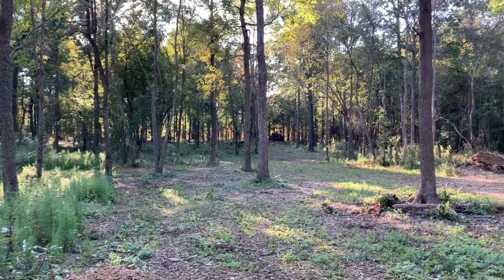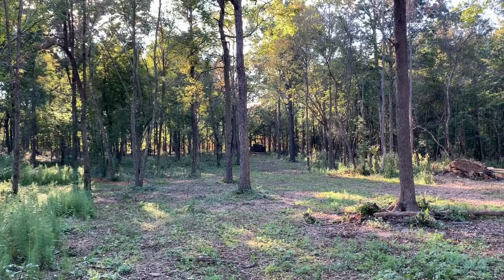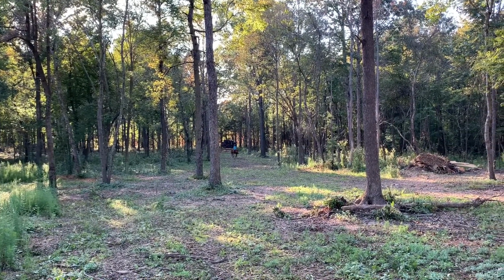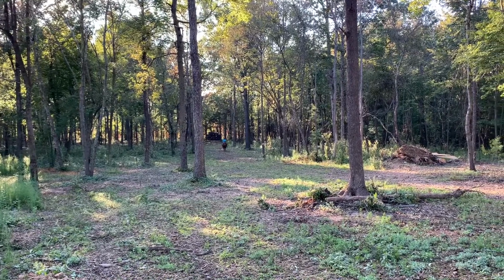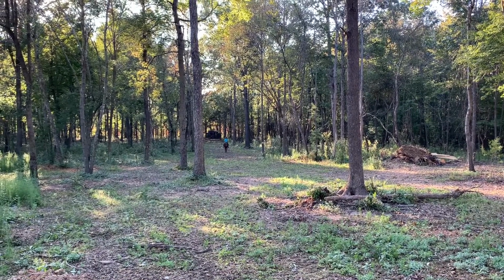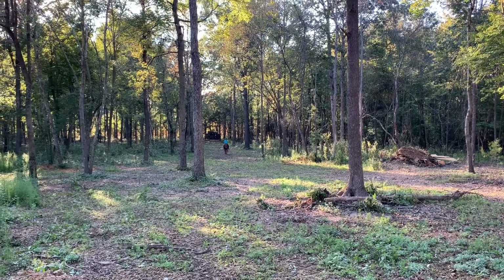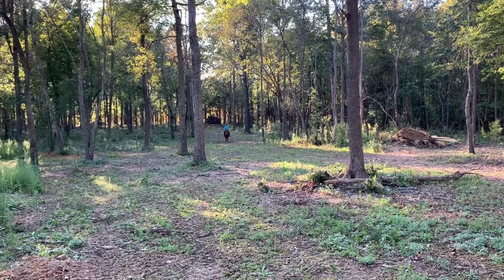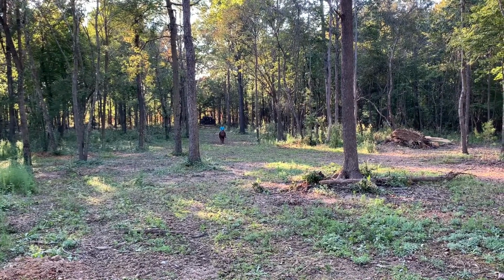So we're ending the day with a little bit of horseback riding. This is the first time that Sarah has had her horse out of the pasture riding on it. So we just use the bridle, no saddle or anything. He's doing good. So is she.